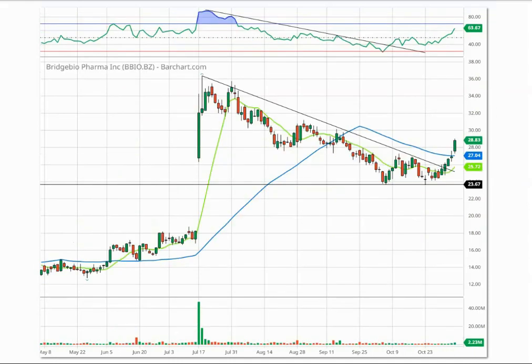Next, Bridge Biopharma, BBIO. Here again, we've got a 6-month time frame on the chart pattern. It broke above the 23.67, had a real nice pop, but it's been downhill ever since. That mid-July spike to $36 found support at just under $24 a couple times.